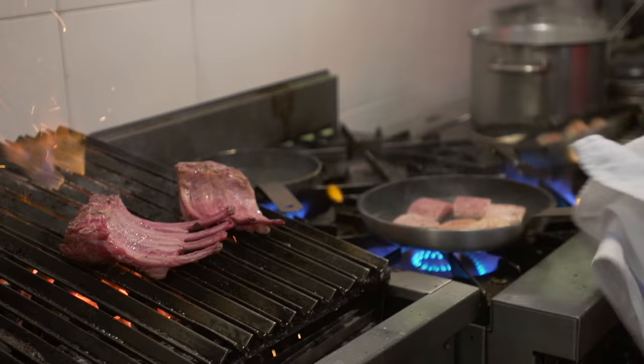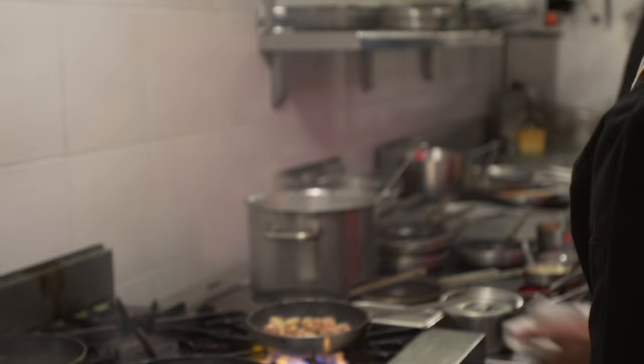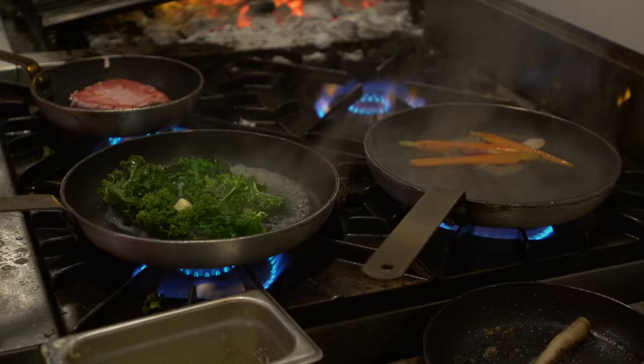The tasting menu, I change it every week, and the regular menu of the restaurant, I change it like 4 times per year. So I don't have a signature dish. I have a signature way of cooking, that is seasonal produce, fruit and vegetables.